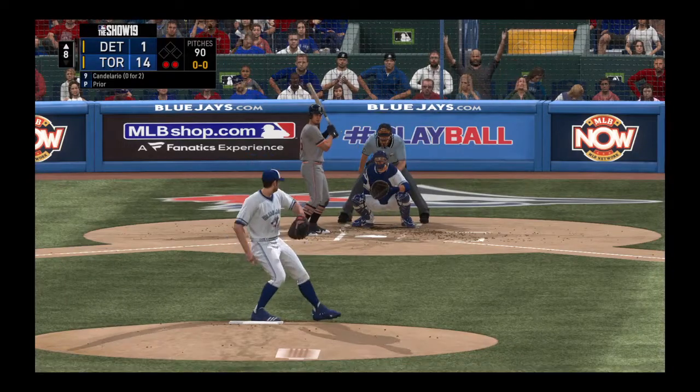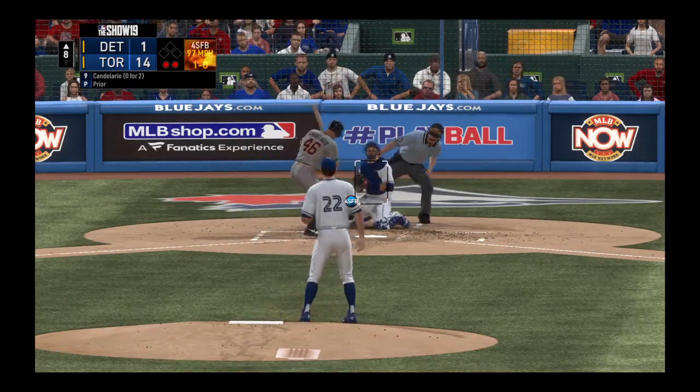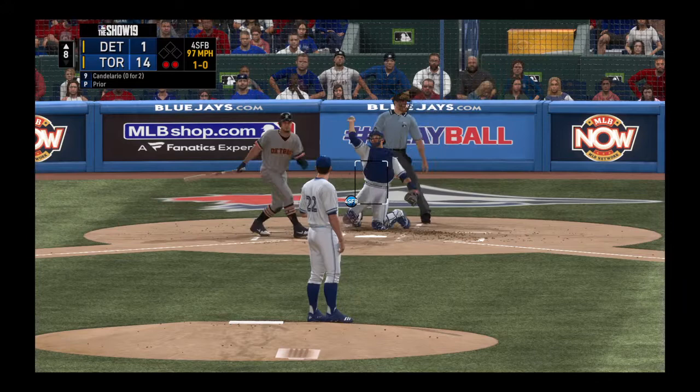First pitch of the at-bat on its way. And that's inside for a ball. 1-0.